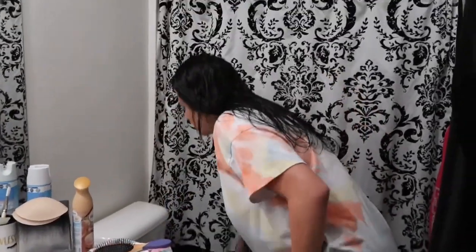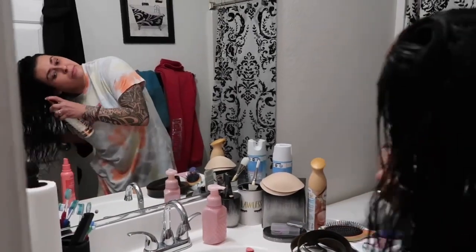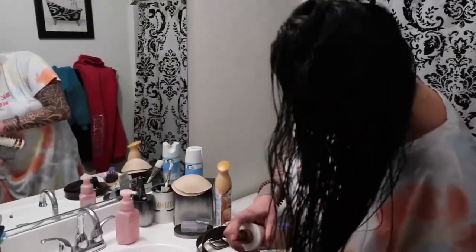There's all of them down to here, though. Yeah, it goes down longer, like the end of your waist. See? Okay. So it's like mid-back. It's a little bit thinner on the ends, but it's still pretty good. That's the stuff that gets all the heat. I'm always trying to make sure that I saturate my ends from mids down, so you know? Yes.